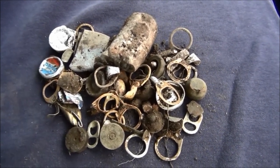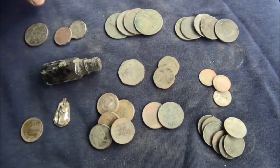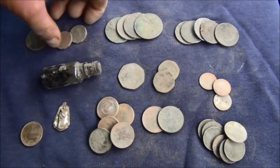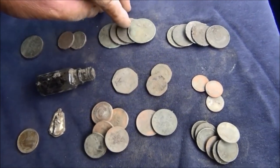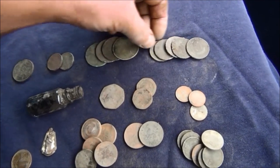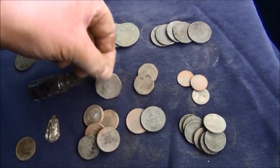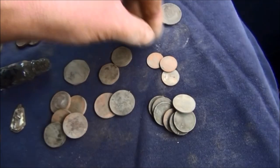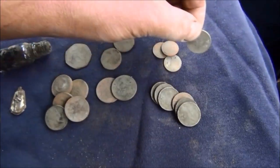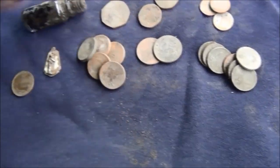Pretty much exactly what you'd expect to find on a trashy site. Here's a roundup of the coin finds, which, considering the amount of trash I dug, is pretty good. 2 shillings from 1966, a couple of threepenny bits, 4 old pennies, 5 halfpennies, this is all pre-decimal stuff, 50 pence, 2 20 pence, 3 halfpence, 6 or 7 pennies, 2 10 pences, and 5 pound coins.